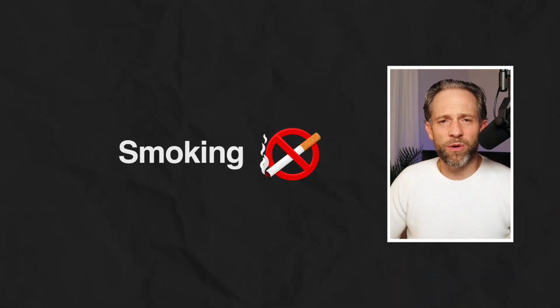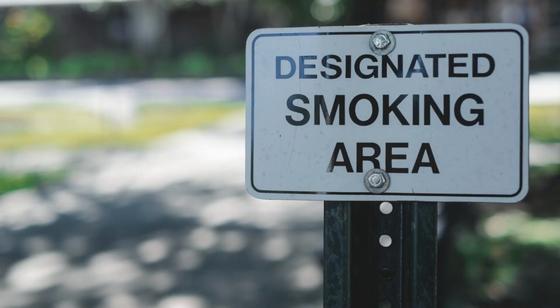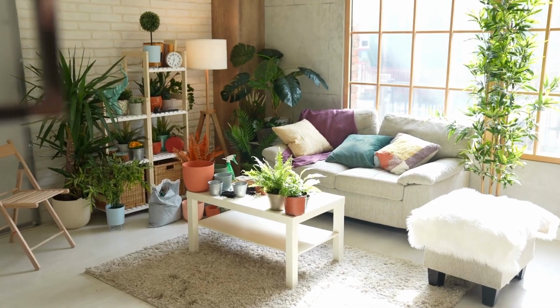Number 21, smoking. So we don't want people smoking in our properties, right? But do you allow smoking outside of your property? Do you have a designated area? Hopefully you do. We know that a lot of our guests still smoke, even if it's vape or it happens to be marijuana or whatever it is. Having a designated smoking area is going to save the interior of your property, and it's also going to make your property available to more guests.